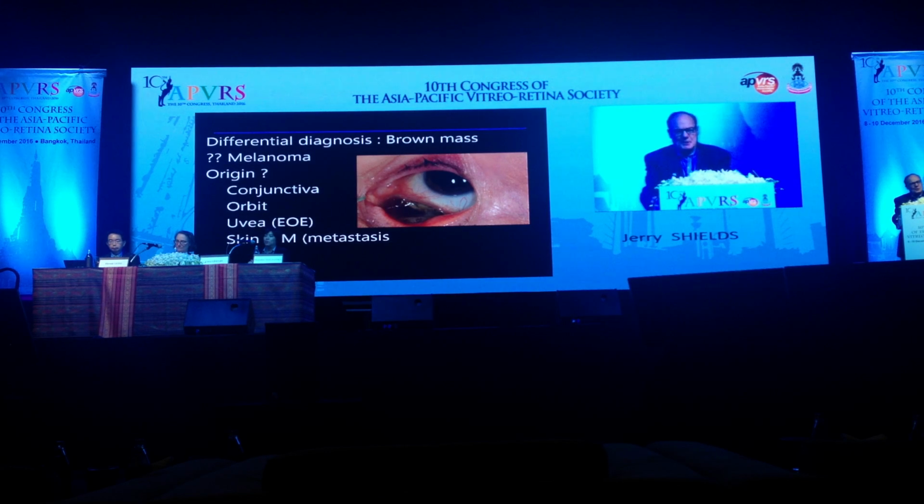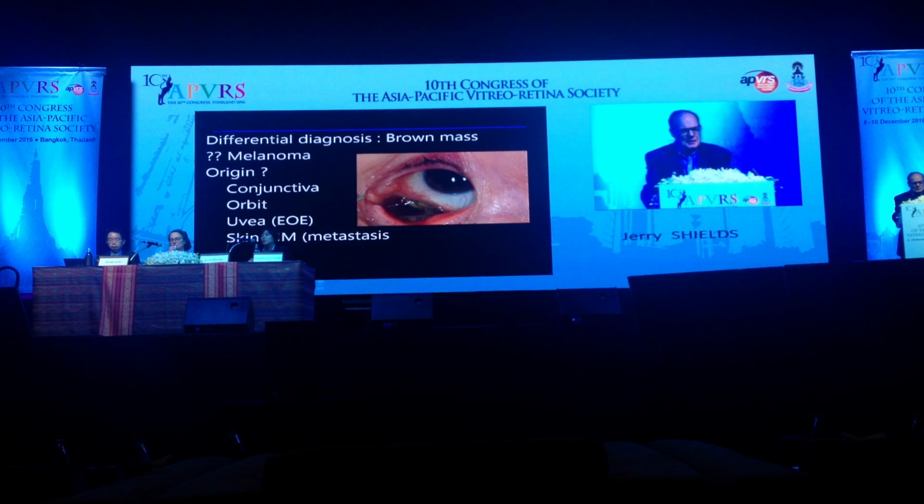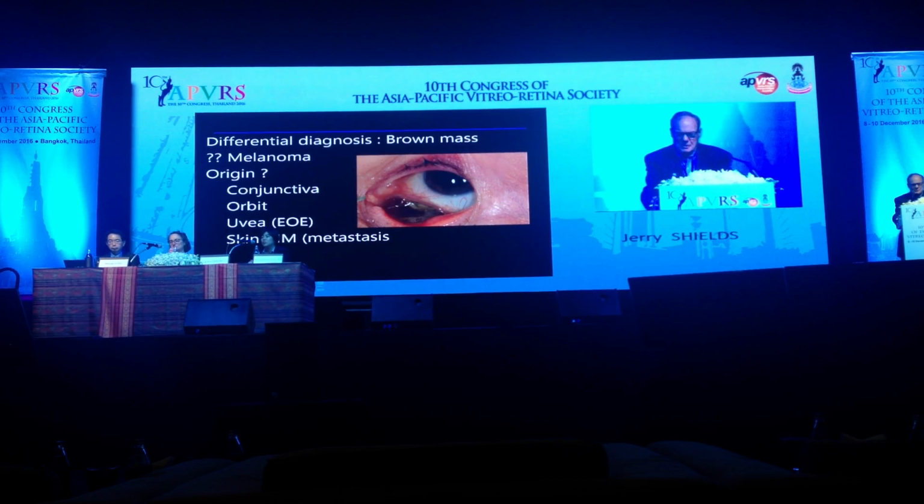This looks like a melanoma. But what is the origin of that melanoma? Does it come from the conjunctiva? How many people think it's conjunctiva? Okay, how many people think it's from the orbit? How many people think it's from the uvea? And skin melanoma? And how many people don't care? 100%. So thank you. But we'll go on.